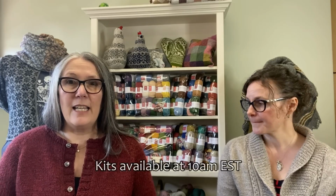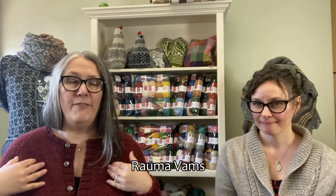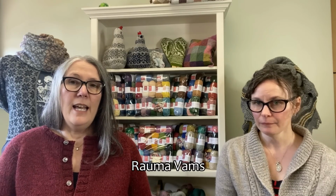Today is the day that the Victory cardigan goes on sale. We are selling kits, and of course this is in Rama Vams, which is an Aran worsted weight yarn. We have kits in all the sizes, and it's a very inclusive, long list of sizes. We have grouped some sizes together so that we can populate the shop with different colors. There are limits on how many things we can put in the shop, so we can't break out all the sizes plus all the colors. So we've grouped them into 5 different groups of sizes.